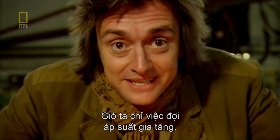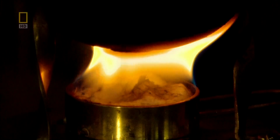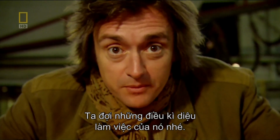What we've got to do now is wait for it to build up pressure. There wasn't much to be doing in those days, obviously, so waiting for things was great. Do some philosophy while we wait, perhaps.